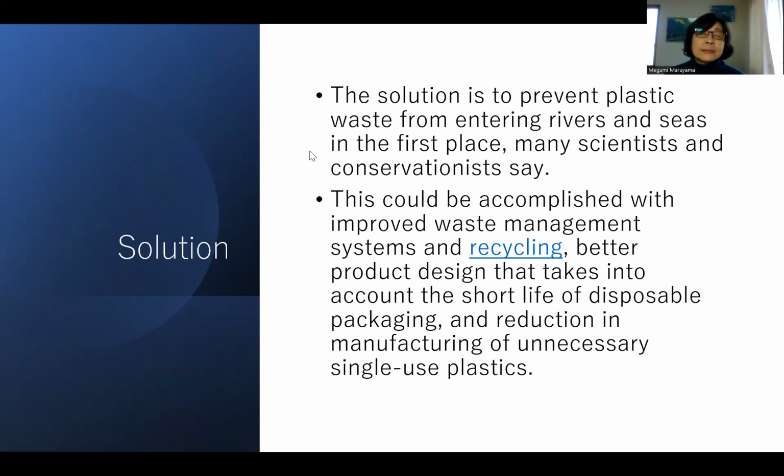Now, let's see about the solution for that problem. The solution is to prevent plastic waste from entering rivers and seas in the first place, many scientists and conservationists say. This could be accomplished with improved waste management systems and recycling, better product design that takes into account the short life of disposable packaging, and reduction in manufacturing of unnecessary single-use plastics.